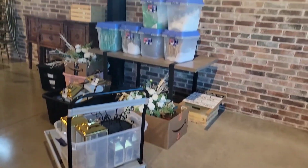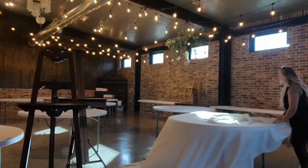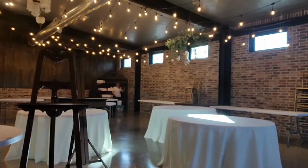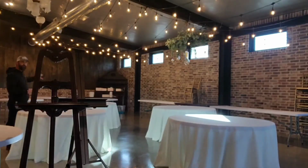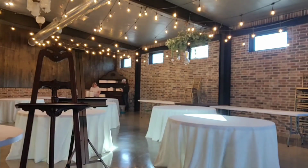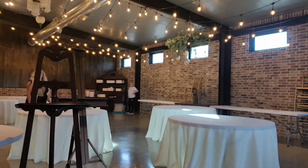Let's all stop and admire this cart real quick because usually it takes me like 1,200 trips, but this time it took me 3 to get everything in and out. So that was really awesome. I'm able to stack everything and roll it up together and start working on these tables. That's the first thing I always do, is get the tables set up. Then one of the bridesmaids is actually working on the cake, so I made sure that she had everything she needed for the cake area from me, and I'm gonna start working on getting these tables put together.